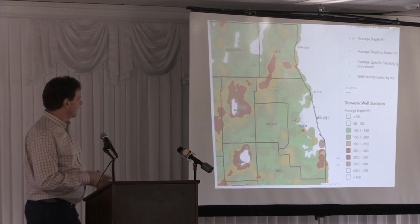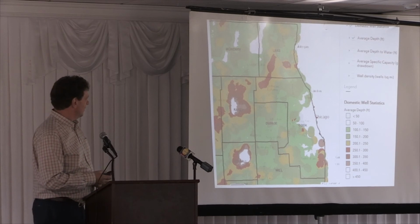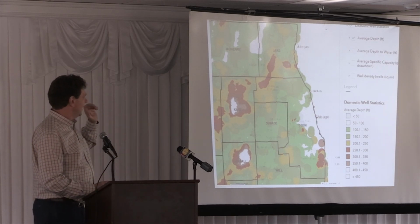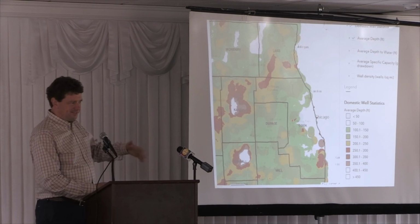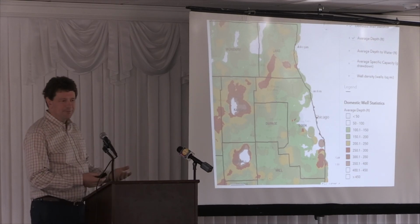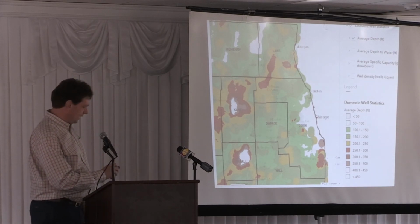We also show some statistics on water levels. This is some new things we're putting up on average well depth, average depth to water, and things like that. So a homeowner can kind of expect, well, if I'm going to move into this area, what do I expect?